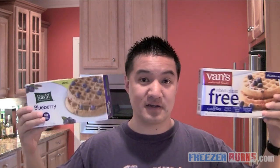Now for me, I don't have to eat gluten-free, and I wouldn't buy either of these again. For close to $4, I'd rather just go Eggo, or I'd rather make my own waffles and put fresh blueberries on top. So this is the frozen blueberry Throwdown. Again, 4 star, 4 star. If you gotta eat gluten-free, go with this. If you don't have to eat gluten-free, but you want something healthier, go with this one.